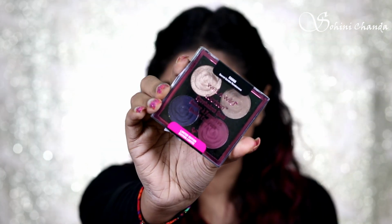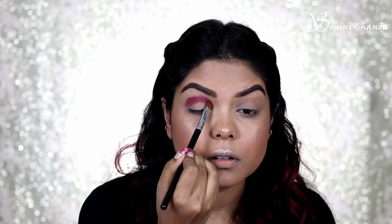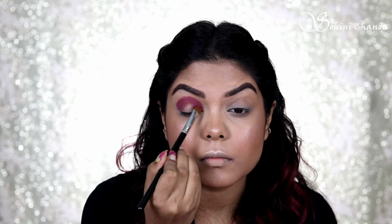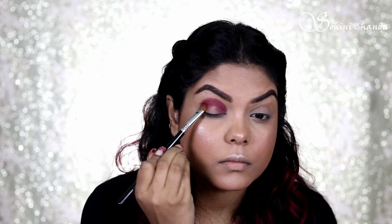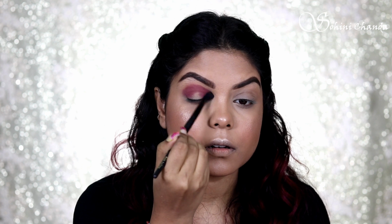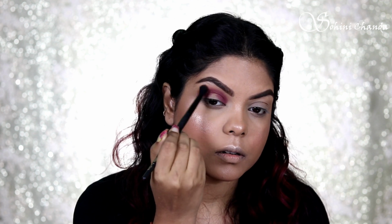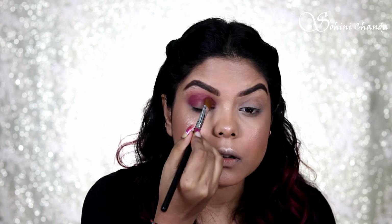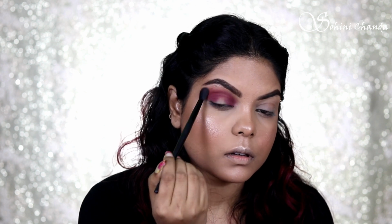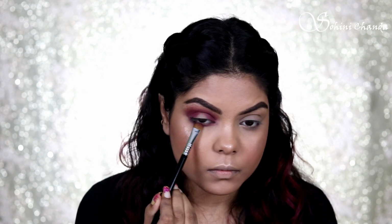Now I'm taking this red shade from the palette. I'm going to apply and pack this color on my crease, and I'm also going to pack the shade on my inner and outer corner of my eye. Now taking a clean blending brush, I'm going to blend out my crease so that there is no harsh line and it looks seamless. Going back and intensifying the shade and also blending it so that there are no harsh lines. Taking the same shade on my lower lash line and smoking it out.